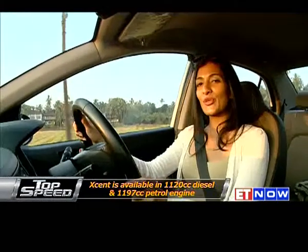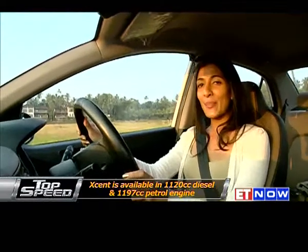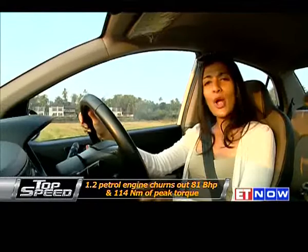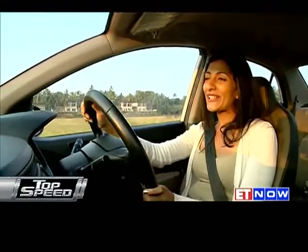The Xcent comes in both a petrol and diesel version, but what I'm driving today is the 1.2-litre petrol. It has a Kappa engine that's both smooth and refined, plus its compact size makes it really easy to maneuver. So I'm loving being at the wheel.